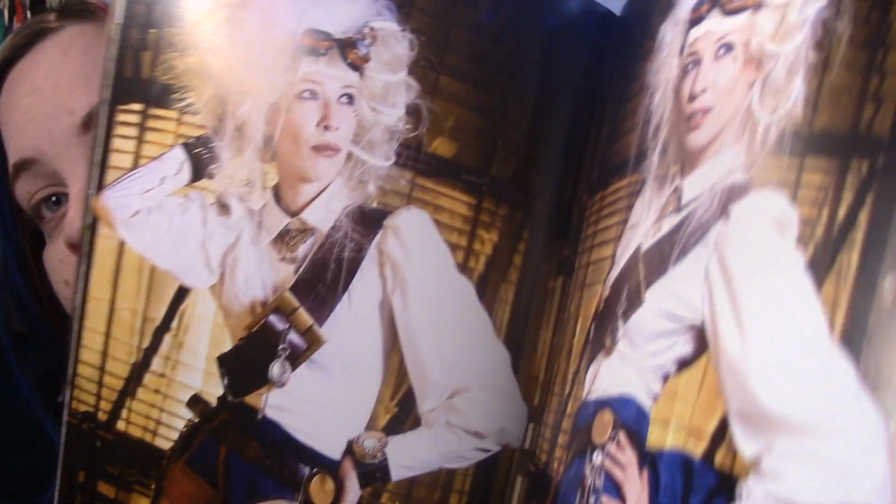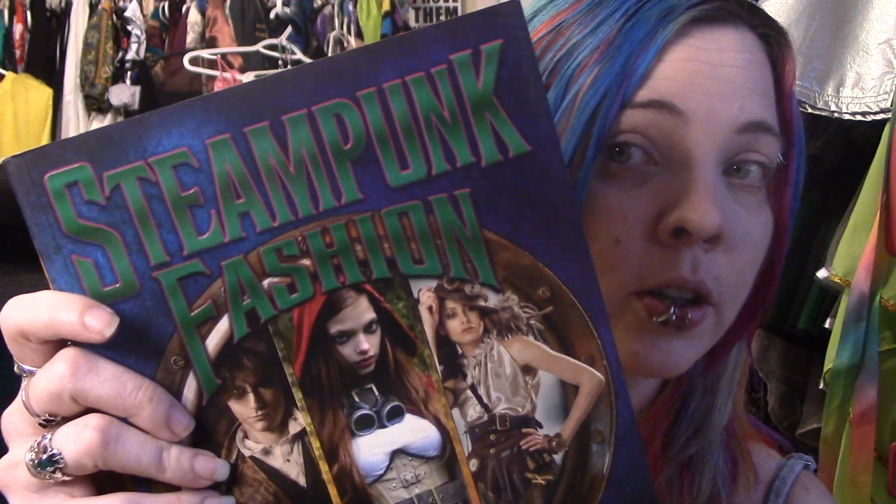Like, these are just so cool. Sorry about the glare, but you get the idea. And a lot of these curators and artists in these books I've seen online and on Pinterest, but now you can actually find out their websites and the little mini interviews of how they get their ideas.